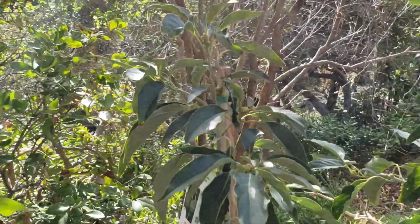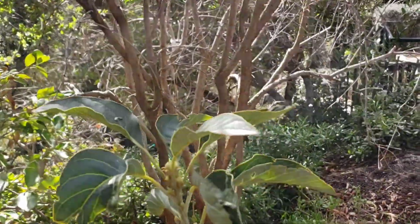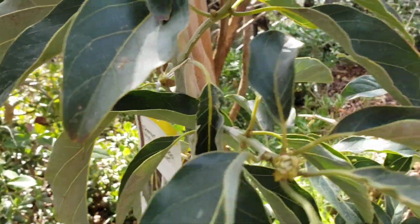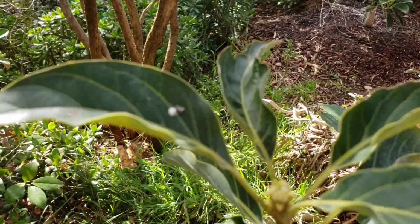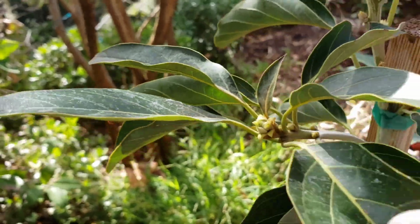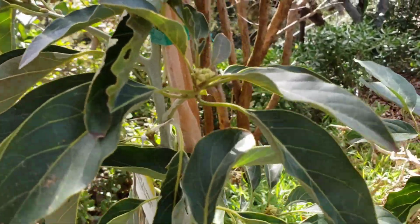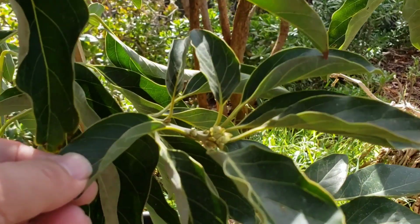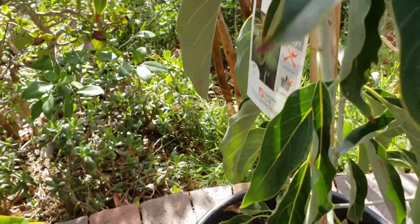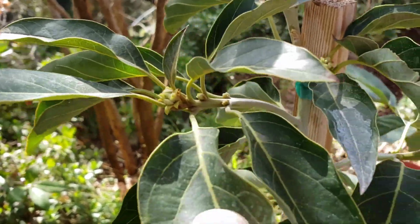So next up is the Wurtz, aka the Little Cado, and this I bought at Home Depot in a 5-gallon, and this is showing signs that it will be flowering pretty soon as well. And I've been really impressed with the Little Cados I bought. At least based on my experience, they seem like pretty nice, vibrant and strong trees. It seems like it grows vigorously. So at least the Little Cados I bought, they tend to grow pretty well.